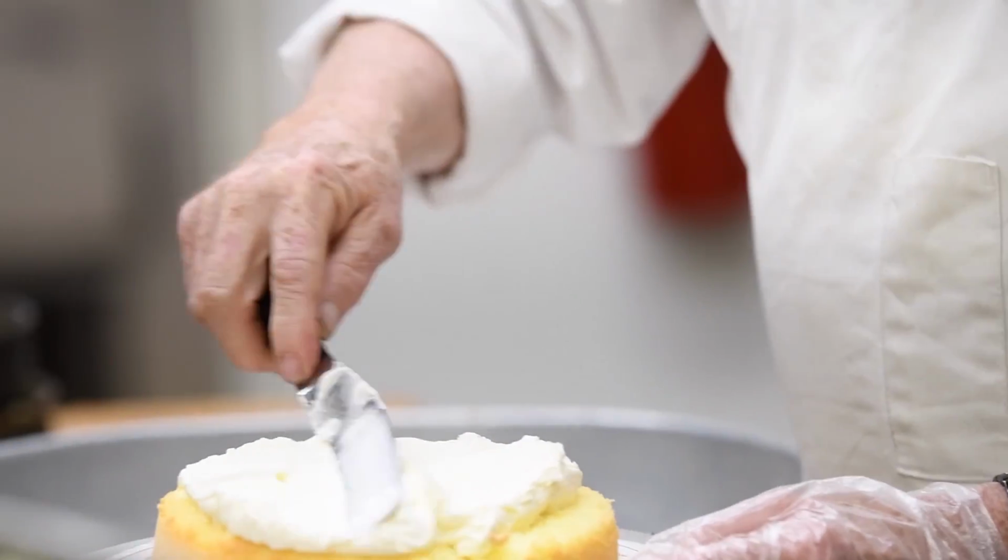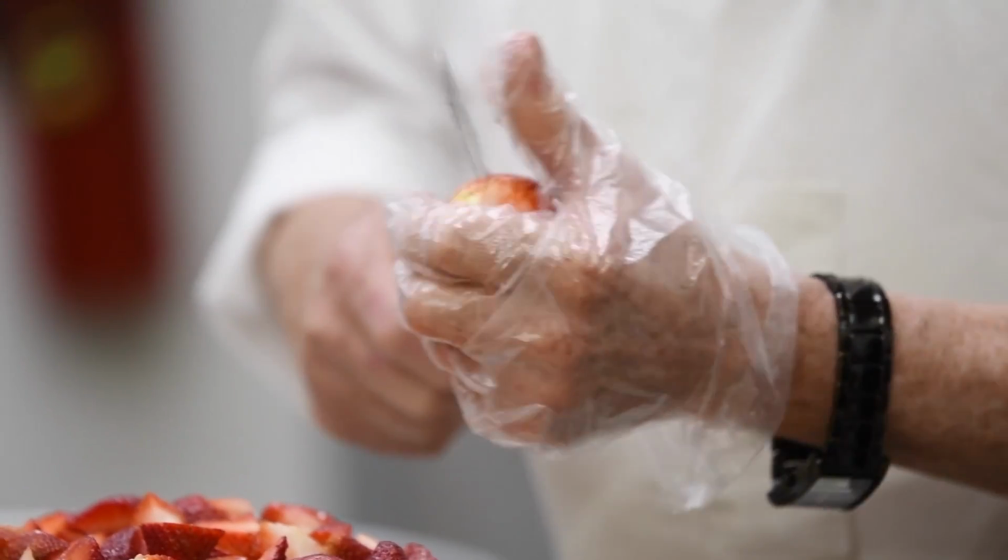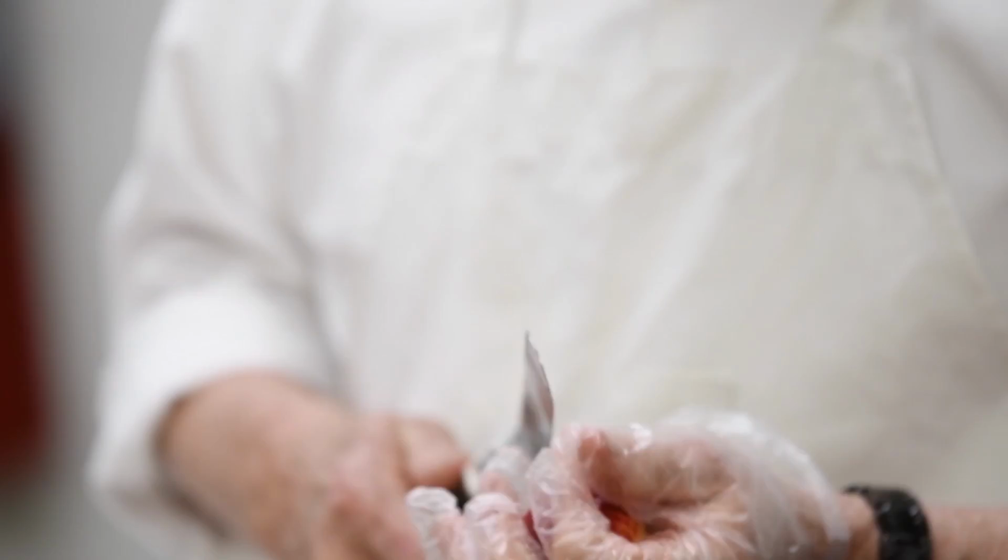It's such a delicate texture. So he'll load up the layer with strawberries. I like how he is just cutting it with an offset. It's very generous with strawberries. Sometimes we're too generous.